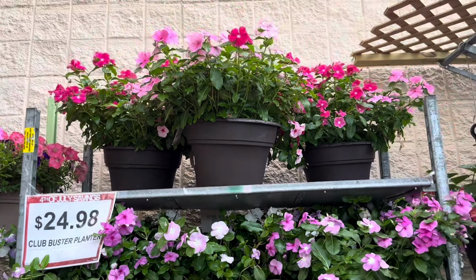Take a look at all the beautiful colors you could choose from. The magenta, the light pink. I love the darker pink accent in the center. Vinca is a full sun annual. It is deer resistant and drought tolerant. Isn't this just great? And these containers are dark brown plastic containers, number 12 in sizing. So they are quite large, very beautiful plants.